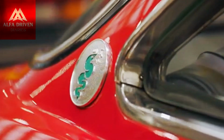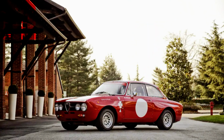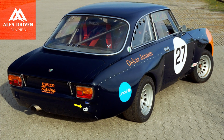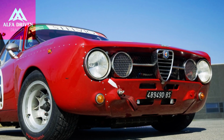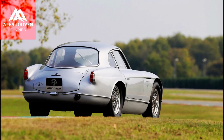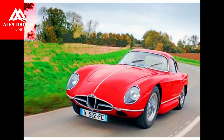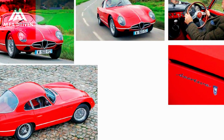The Alfa Romeo 2000 legacy. The Alfa Romeo 2000 series, in all its forms, is a celebration of the Italian marque's dedication to blending beauty, performance, and passion. Whether it's the grand touring capability of the GTV 2000, the refined elegance of the 2000 Sprint 1968, the unfulfilled promise of the 2000 Sportiva, or the racing dominance of the 2000 GTAm, each model tells a unique part of Alfa Romeo's story.